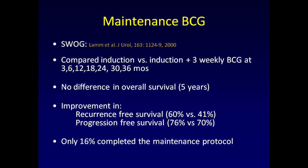Well, the data to support this is from Don Lamm. This is SWOG, the Southwest Oncology Group. They performed a study in which Lamm compared induction versus induction plus 3 weekly BCGs at 3, 6, 12, 18, 24, 30, and 36 months. As you can see, this is a very rigorous protocol, and only 16% of patients actually completed the maintenance protocol.